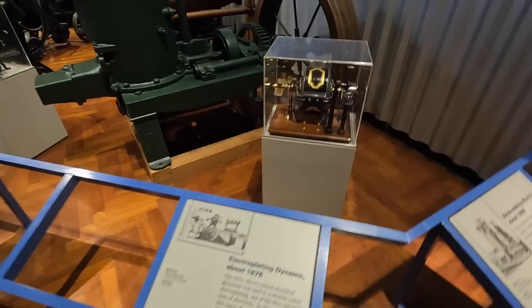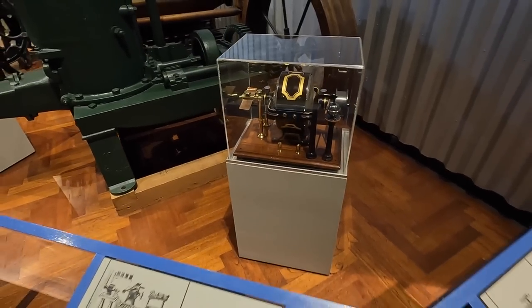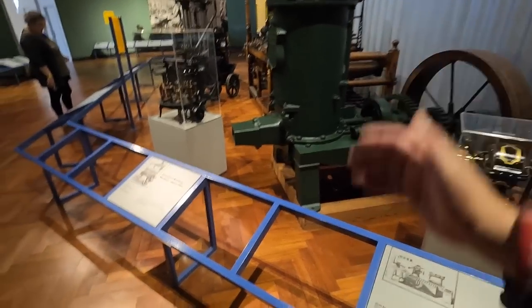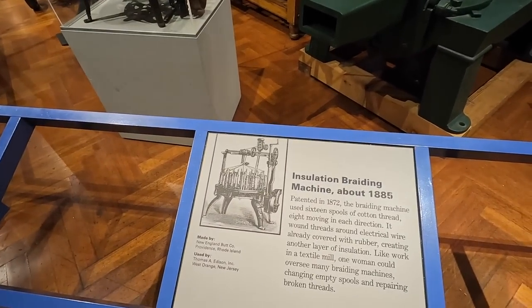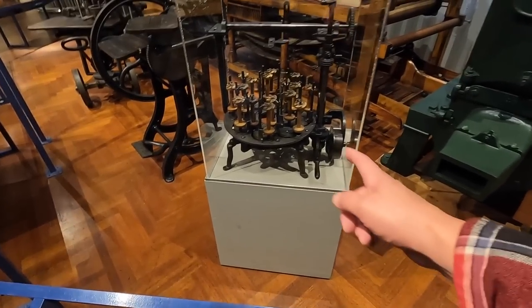Electroplating dynamo. That's interesting. Everything was so beautifully made back in these days. They put a lot of effort into making it look elegant and beautiful. Insulation braiding machine. That's this guy.